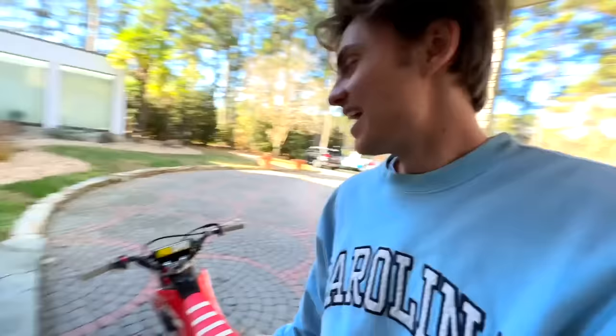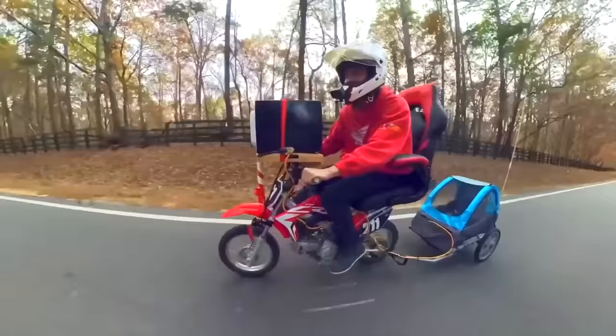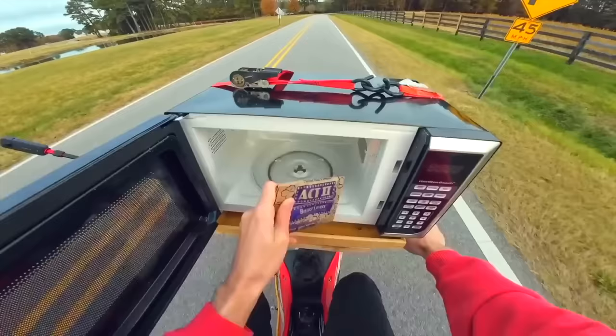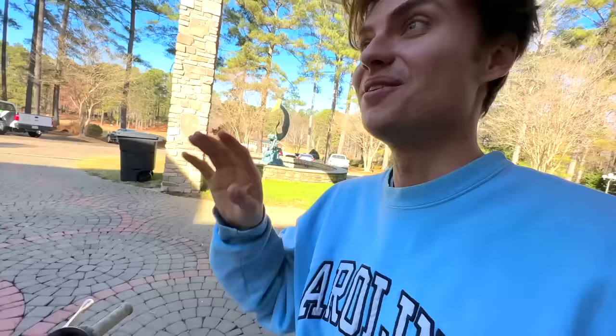We gotta get down to the brown garage, so I'm taking the little dirt bike. You guys may have seen this on the main channel, but this is the same dirt bike I customized. I put a chair on it. I put a microwave. We were grilling and cooking. I even popped popcorn in the microwave on the highway. It was insane. It was so cool, and it actually worked.